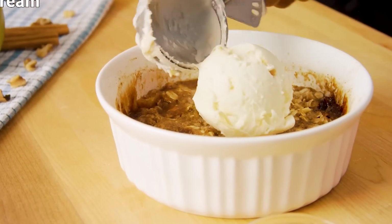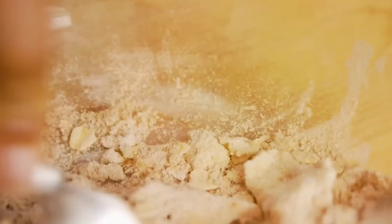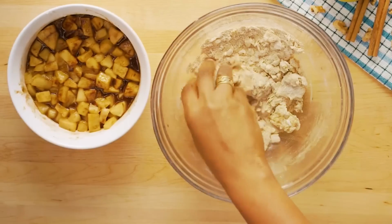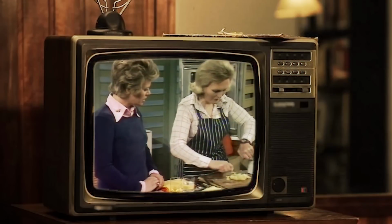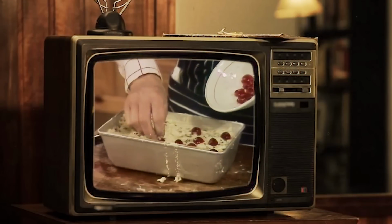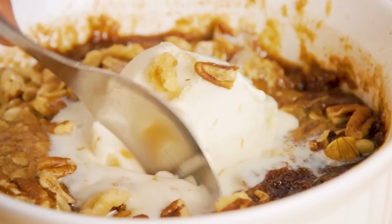Some comedic souls dub it the orchard in a bowl for the time-pressed crowd, highlighting how swiftly fresh apples transform under a blanket of buttery oats, sugar, and cinnamon. Historically, variations of fruit crisps date back to at least the early 1900s in the United States, but never before had they been prepared in mere minutes.